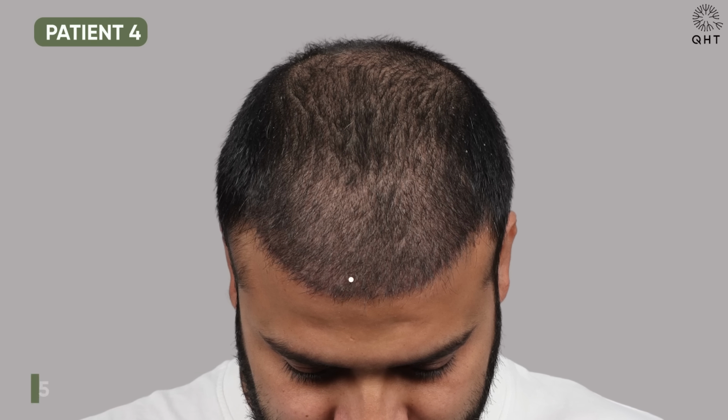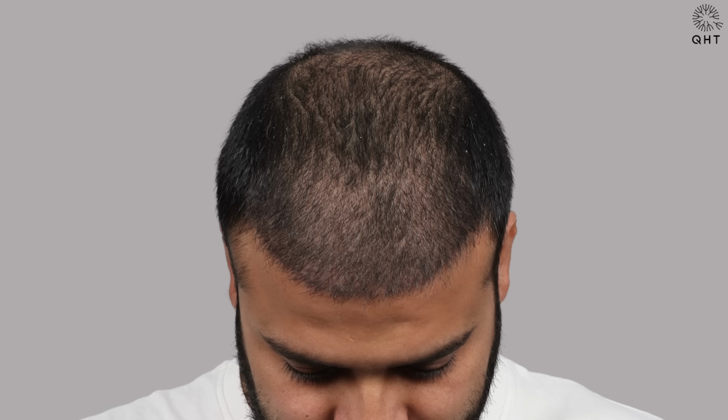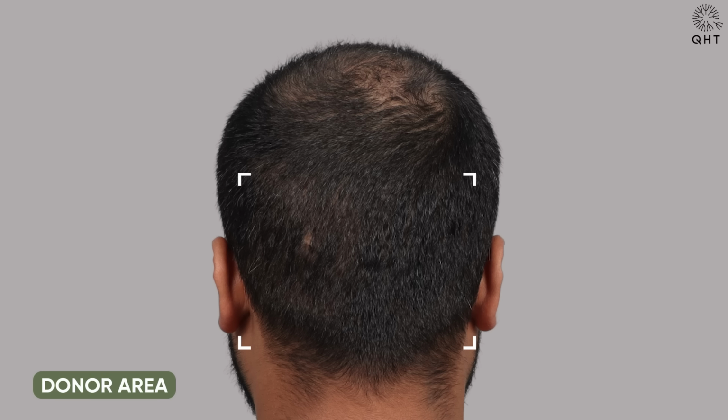For patient 4, approximately 50% shedding was observed in the transplanted region, which again falls within the normal range. His native follicles were growing well and the donor area had completely healed.